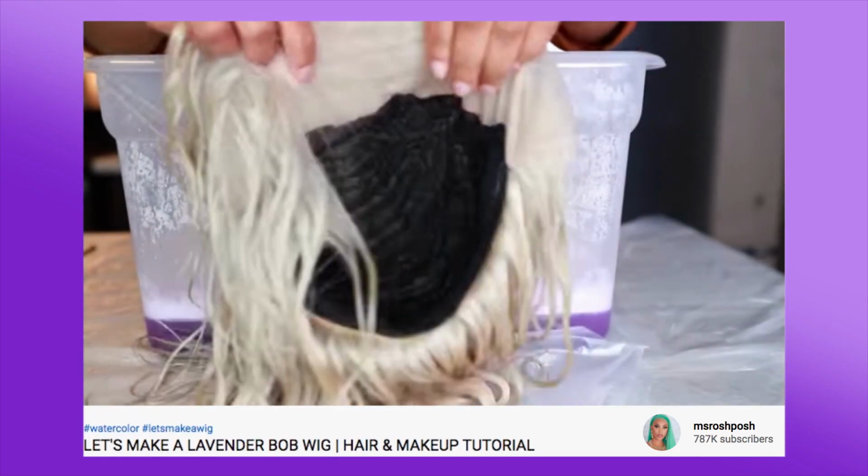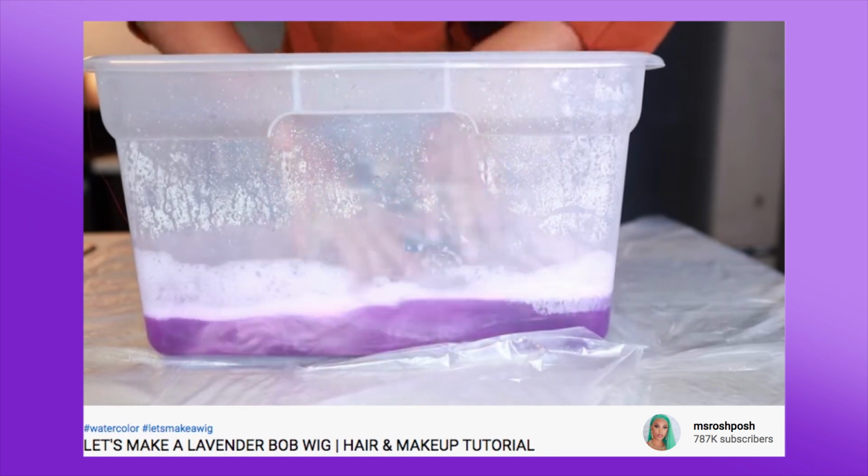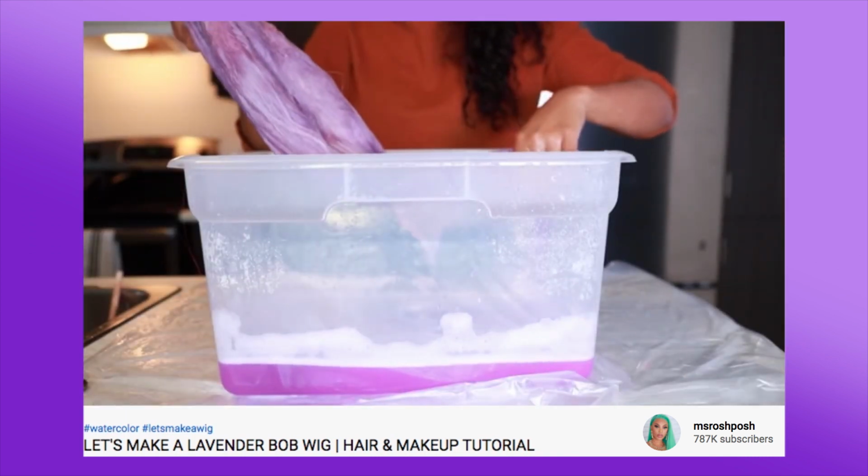I had to see it to believe it, and it is so cool to watch when you have somebody with a bunch of blonde hair dipping it into a Tupperware of purple water, and then all of a sudden it's a beautiful purple wig.